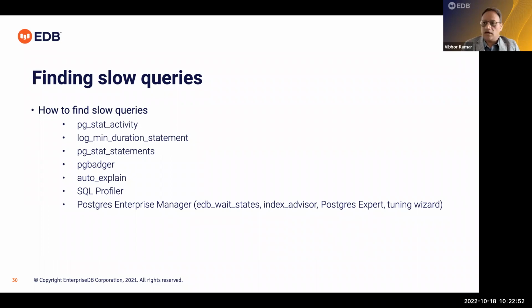With this, EDB Advanced Server comes with other extensions like SQL Profiler. SQL Profiler helps you to capture the slow running queries for a specific, between a specific duration.